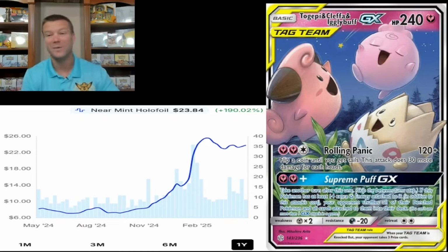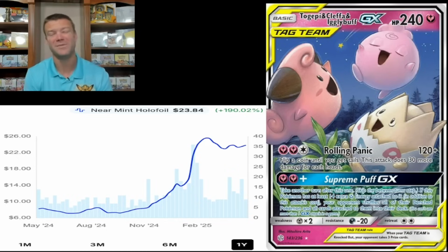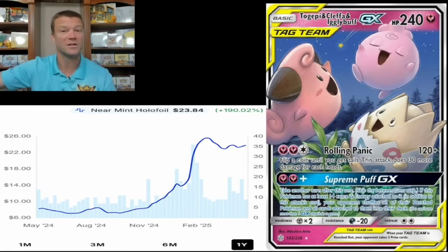And here you got Togepi, you got Cleffa, you got Igglybuff, all three of them on this awesome tag team card. And we have seen a lot of these that have been way undervalued. I'm talking about cards that were going for, this was an $8 card a couple months ago, right? We've seen these cards coming in at $8 that over the last year have really shot up. This is up 190% over the last year, and it just goes to show you that for that era, as we're getting into the next, whatever's beyond Scarlet and Violet, right? We're getting into the XY sub-series that's coming up.